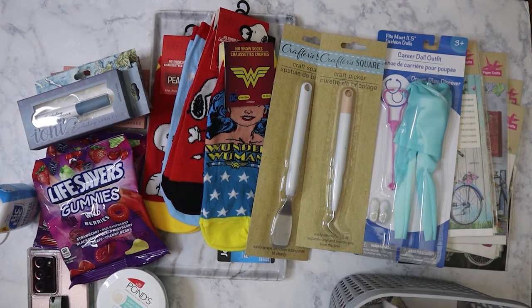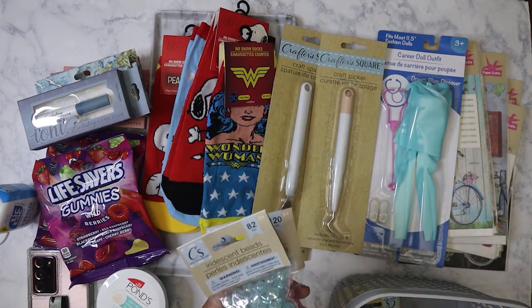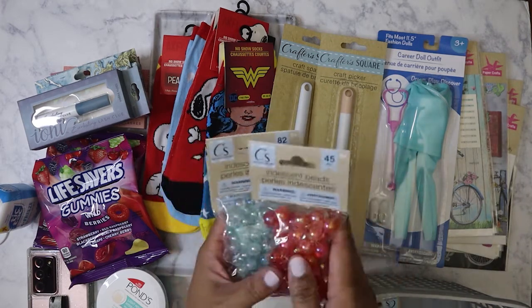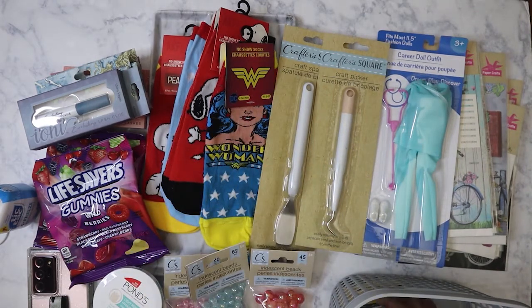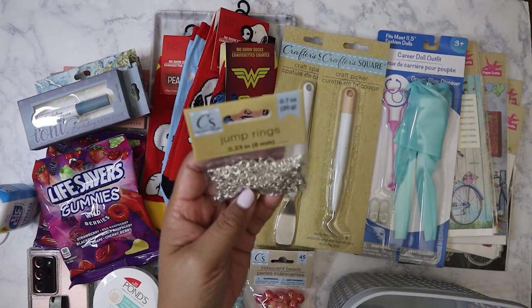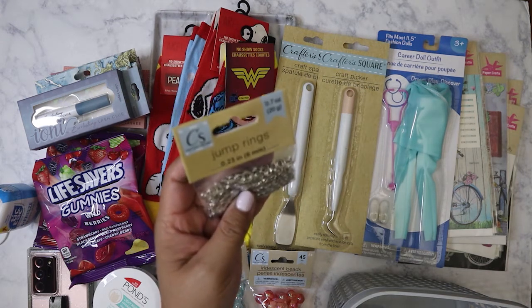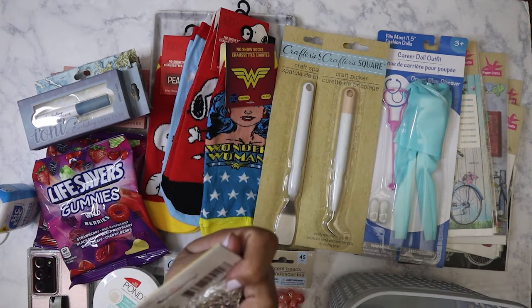I repurchased more of these beads because I just think they're really pretty. And for a dollar, not bad. They're the iridescent beads. I gotta start making stuff with these beads because I have them in a case and I haven't used them yet. And then I finally got the jump rings. They finally got them in. I didn't think they were gonna be this small though, but I'm still not gonna pass it up for a dollar. I don't even know how many are in here, but that's a lot.